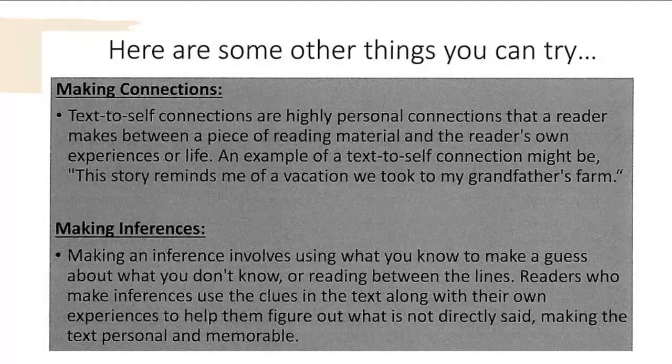Speaking of making connections, anytime that you can make connections between what you're reading and your own personal life, that relatability will only increase your comprehension. So you be looking for connections that you can make throughout the reading process. So maybe the passage that you're reading is about the setting is a small town. Well, as they're describing the town and the stores and the people, you might think, man, this really reminds me of my town that I grew up in. So there you go. You're making a connection.